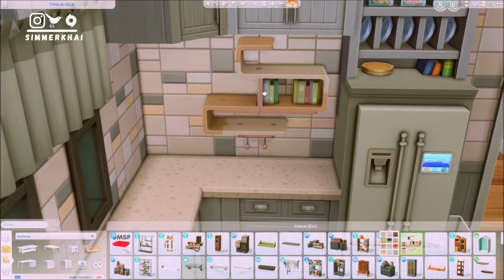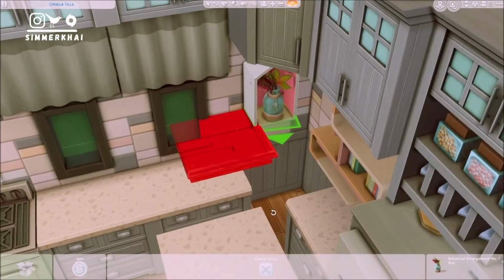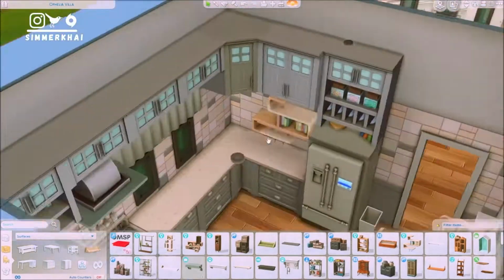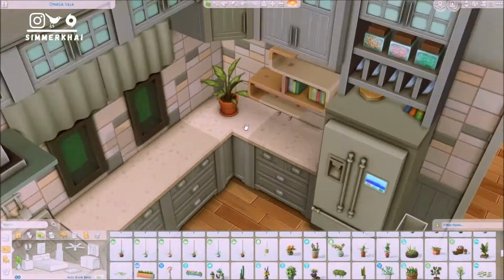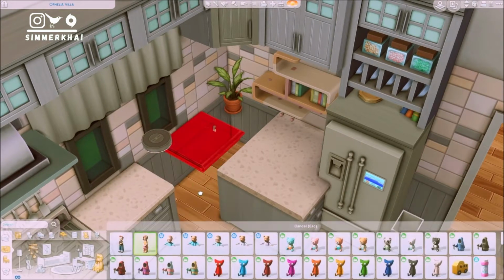But I also ended up adding a washing machine over here in this kitchen because I figured that there should be something for the Sims to wash their clothes. However, I just realized that I didn't add in a dryer or a clothing line in here, so pretty much there is only a washing machine in here.